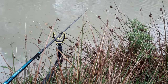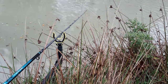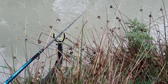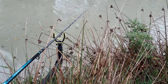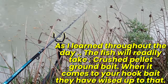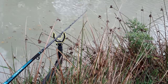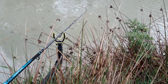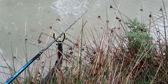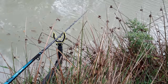But there were fish in the swim, and because it's so shallow you can actually see the fish coming in. Obviously the bottom's being disturbed now with the last fish I caught, so it might take a while before they become interested again, because this particular swim is very shallow. I've started feeding about 2.5 rod lengths out with hard pellets, so that's an alternative for me to do a bit later on. So I may come in a bit closer than this. I'll leave it for the time being.